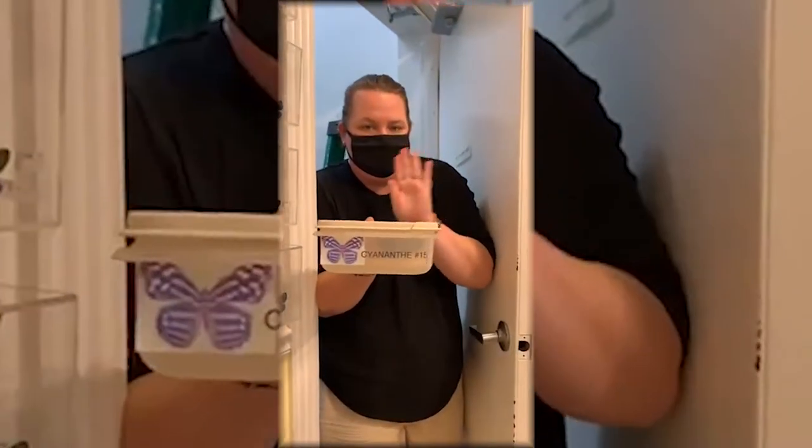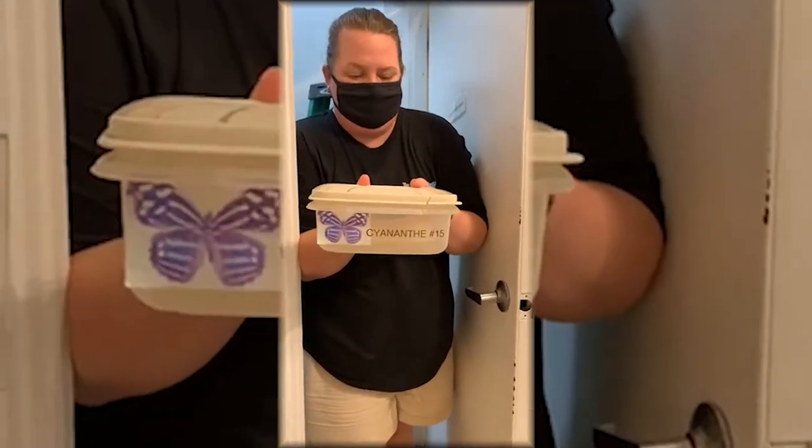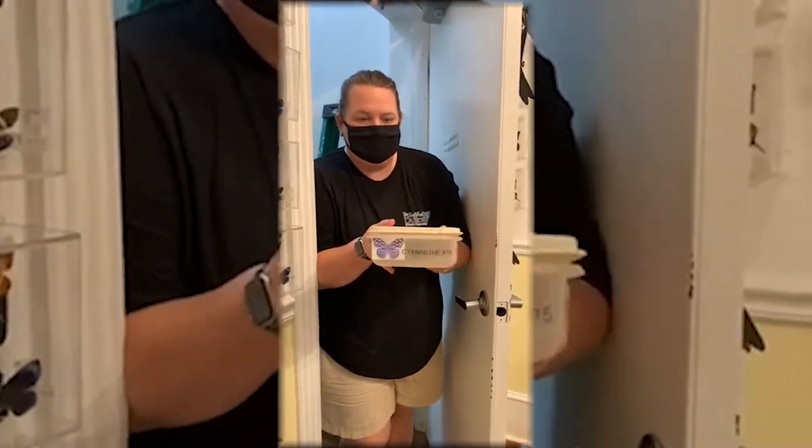$35.95. These turtles. Oh yes, look. The container with which the Mexican blue wing would be in the future. We know it as number 15. You know all the butterflies by numbers because there's so many.